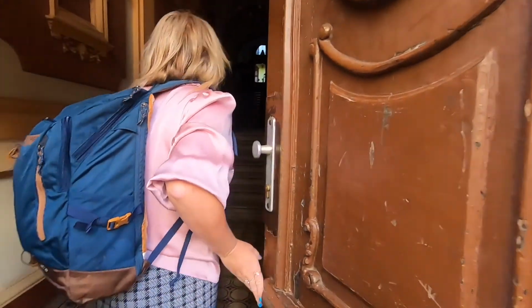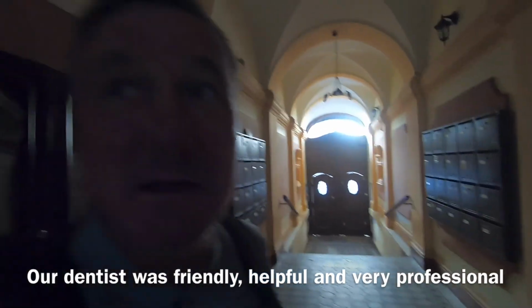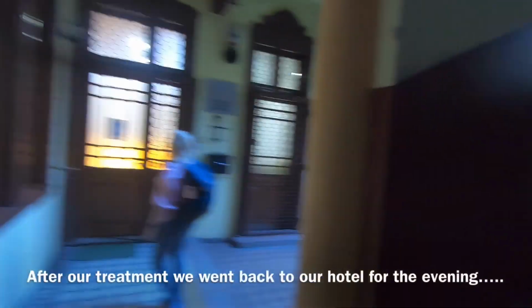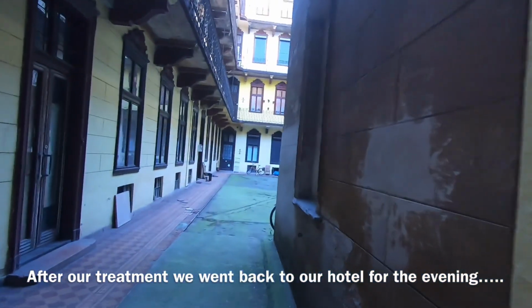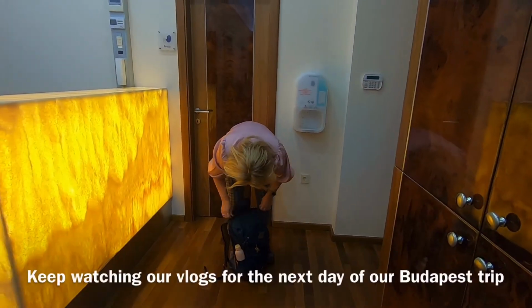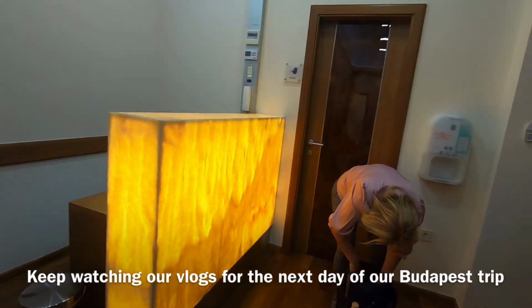Right, we're in. So, now you imagine I came here 2 years ago to have an implant. Never had any treatment abroad before. I knew the implant was quite a big job because I had to have a bone graft and stuff. Anyway, that's all boring, but look at this place. I'm nervous, pardon the language. But anyway, it's where we're going. It's the courtyard. And this is the entrance to the dentist.